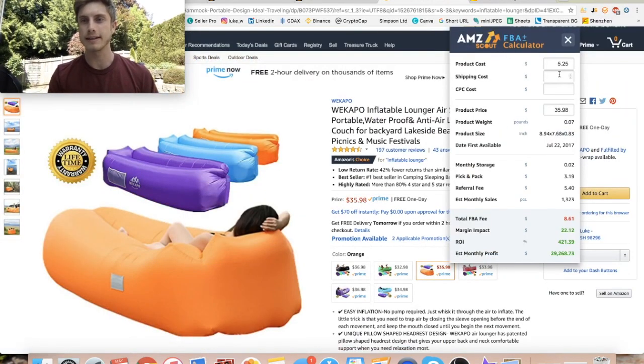Then go ahead and plug it in the calculator. So I said the product cost is about $5.25. If I sell it for $35, we can see I'll be making 22 bucks in profit. Sure, it shows me the profit, but it also shows me right here the monthly storage fee. So for one unit, it'll be literally 2 cents. If I have 100 units, it'll be not even too much more than that.